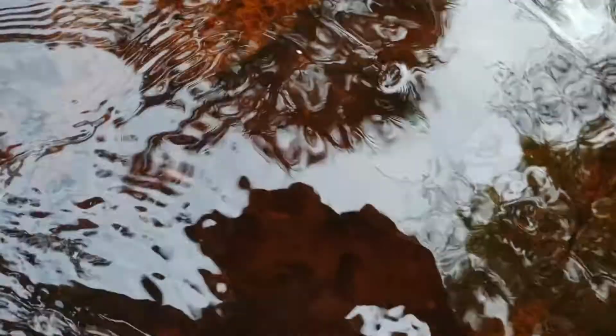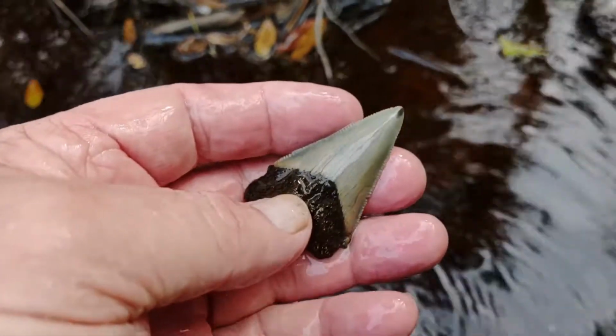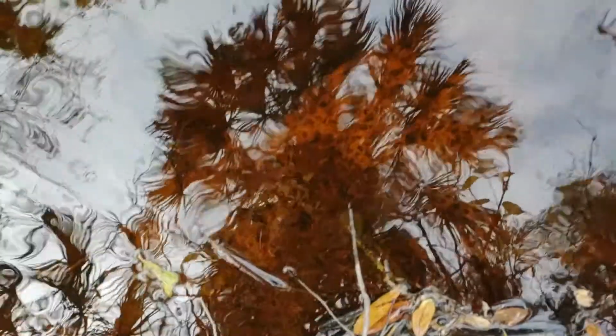See what we come up with here. There could be stuff that came down the creek and just fell in that little hole before there was much in there. And oh, ooh, hoo, hoo. Here's somebody. What's that? Holy crap.